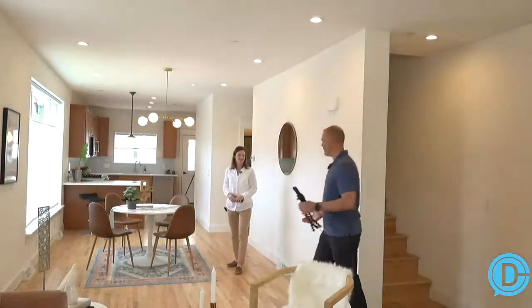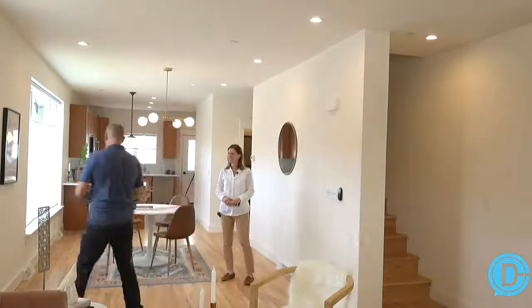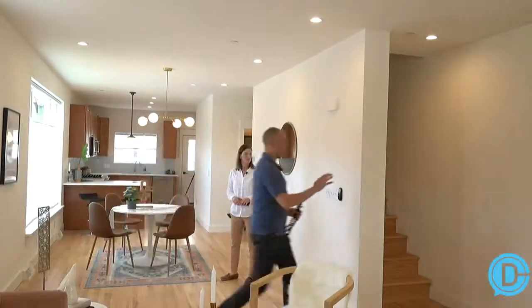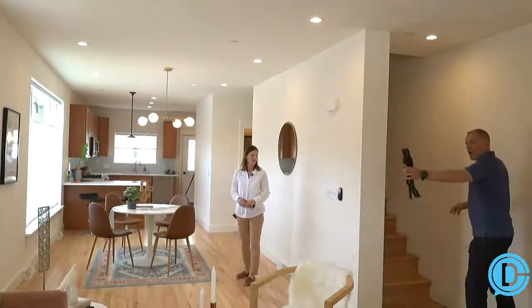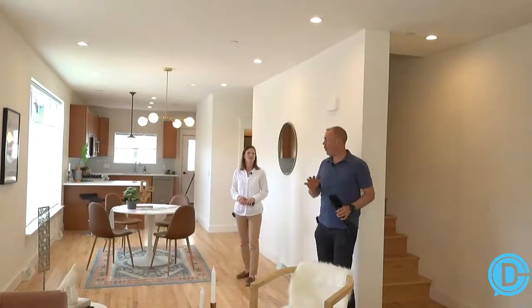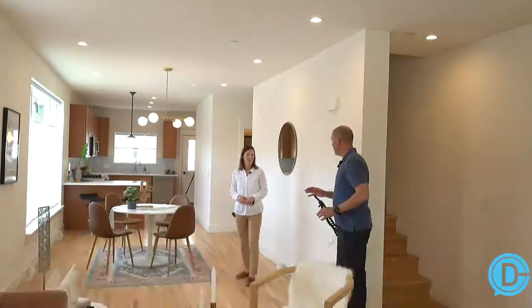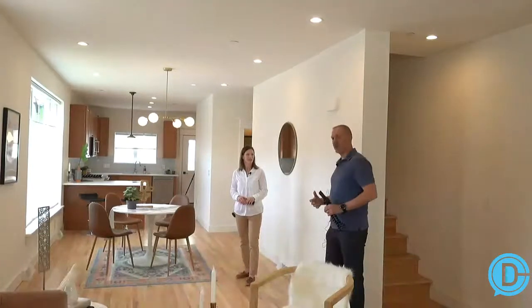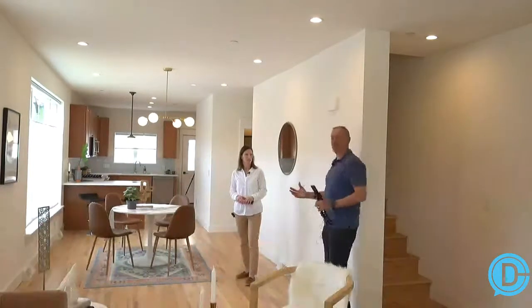It really is. Can you believe this is only 16 feet wide, the width of these units? From this wall over here by the stair, and I think I have you set up so you can see it, to that wall is 16 feet. You won't believe how much space is in this unit. It's absolutely amazing. I don't think people realize what 16 feet really feels like.